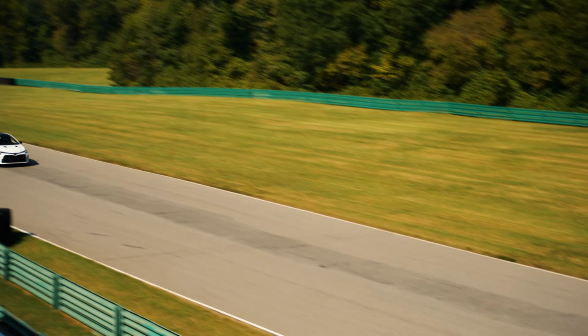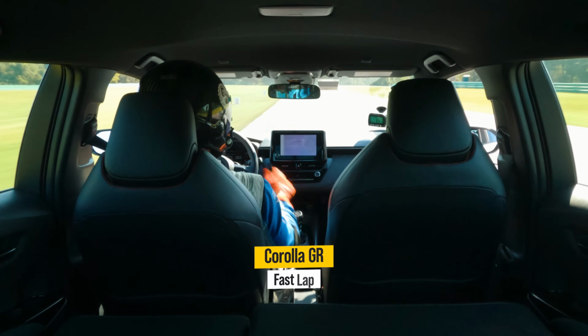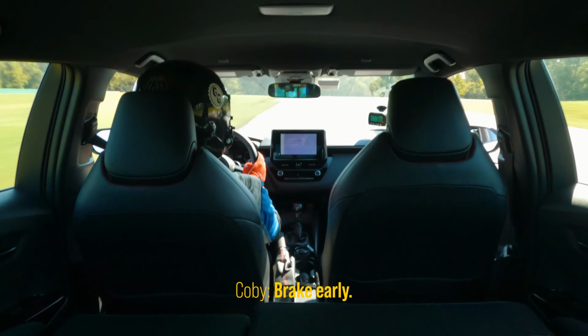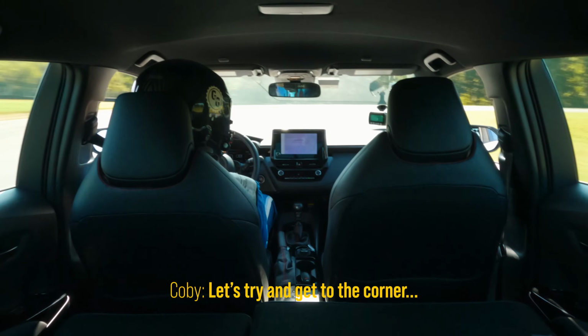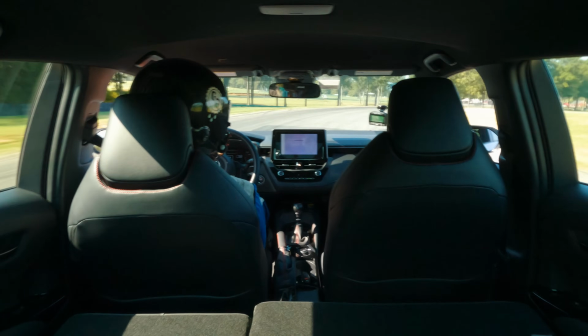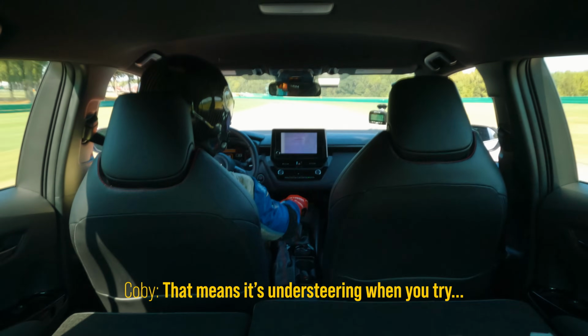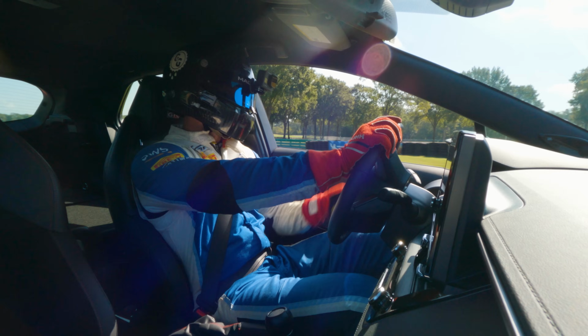With the shakedown lap completed, Kobe goes for a fast lap. Brake early. Let's try and get to the corner and get that power down. So first thing I noticed, it's definitely pretty pushy on entry. That means it's understeering when you try to turn in.